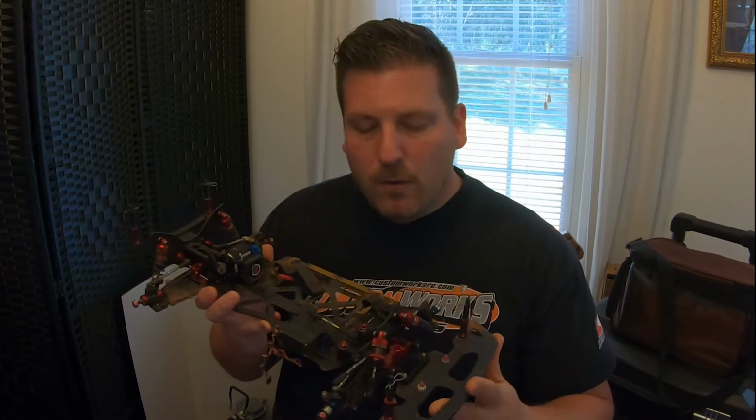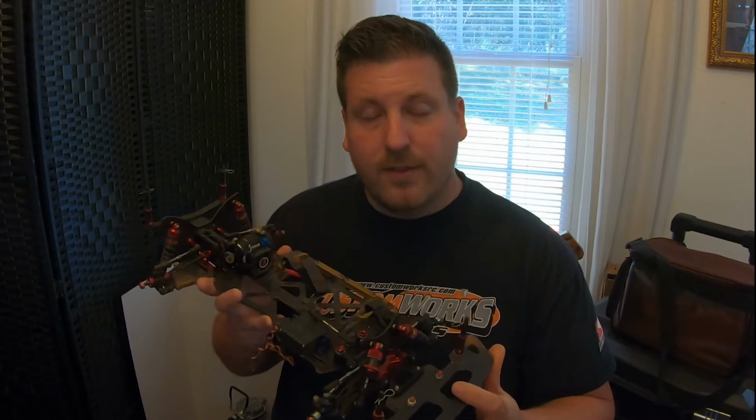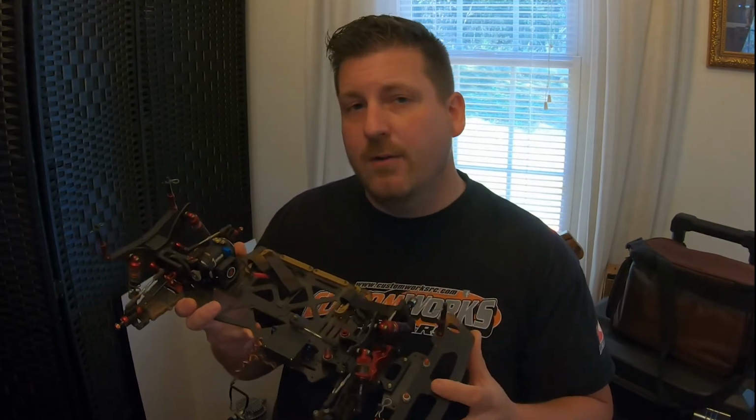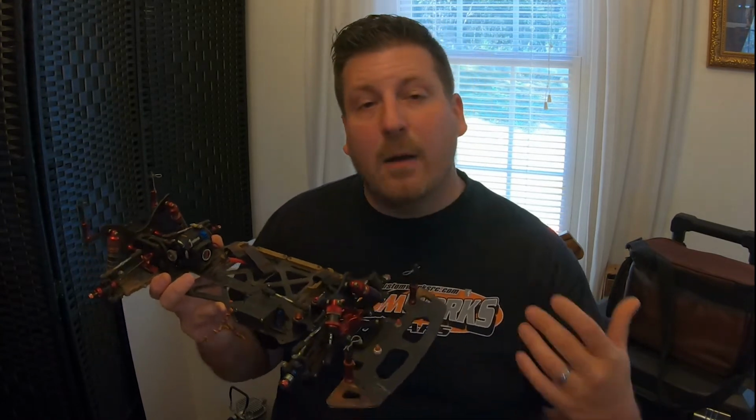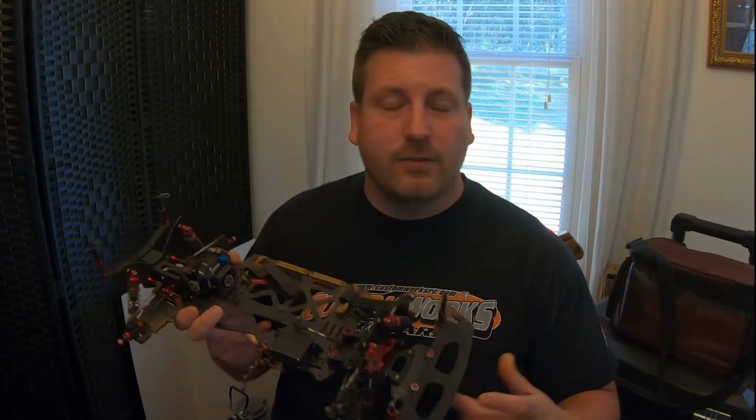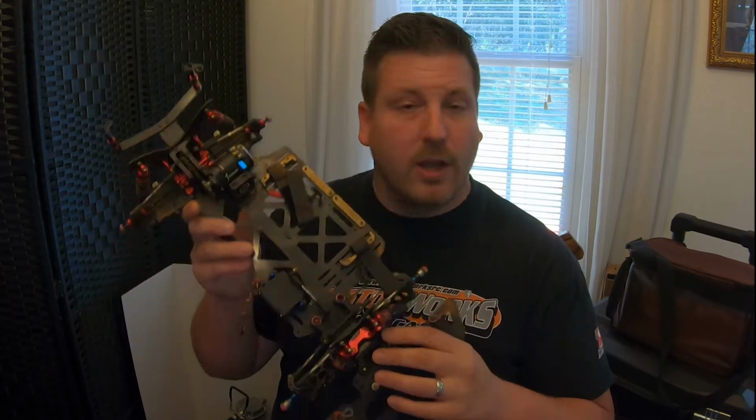But as far as dirt oval, that's all I have for you on this. There are other car options you can run on the dirt oval side of things, but this is what I'm running. There's some guys that still run B4s. There's guys that run Custom Works purpose-built cars. There's guys that run in the open buggy class that don't have to be associated B6.